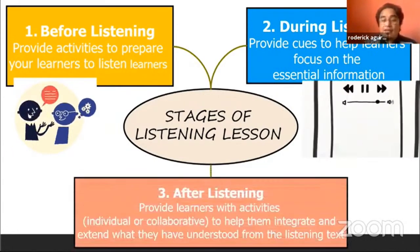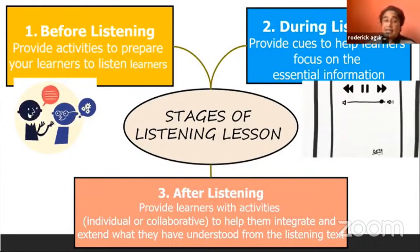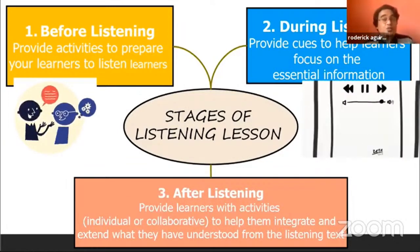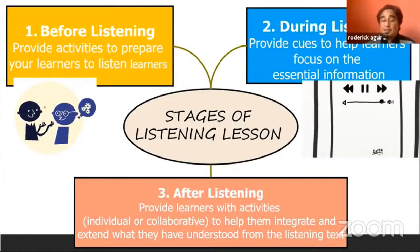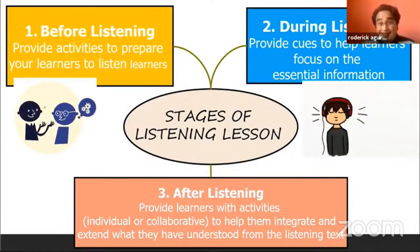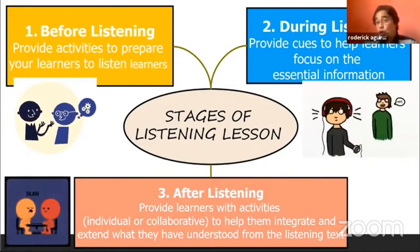And finally, we have the after listening activity where teachers and parents provide learners with activities. Again, as I said, individual or collaborative, but my suggestion is go for individual first for you to be able to individually assess whether students got it or not before they move on to collaborative activity and then to help them integrate and extend what they have understood from the listening test, okay? And then before they talk.